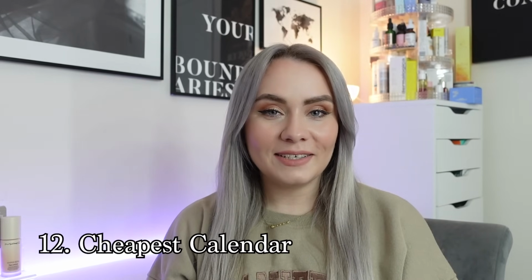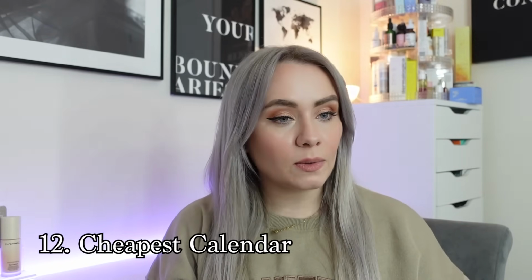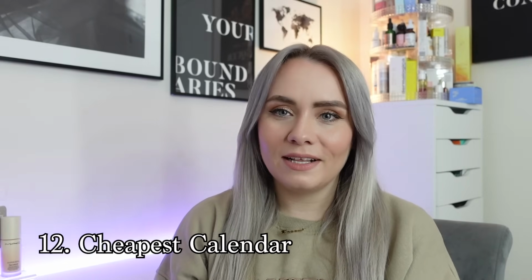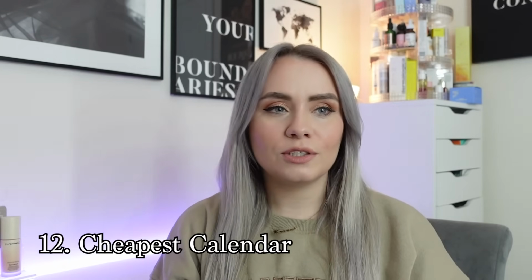The next category is the cheapest advent calendar. I did unbox a wide range of advent calendars. I did unbox quite a few cheap ones, quite a few expensive ones, and then mainly in the middle. This is to showcase all different types of calendars out there, depending on what your budget is, and just to show you what is out there.